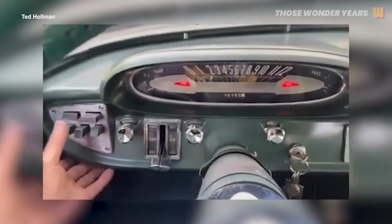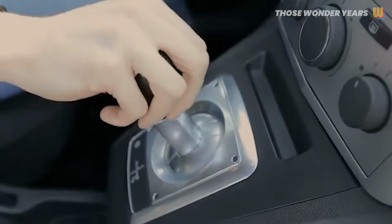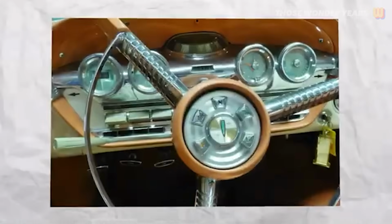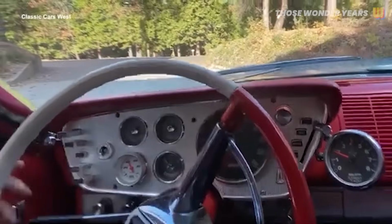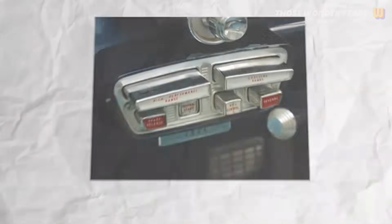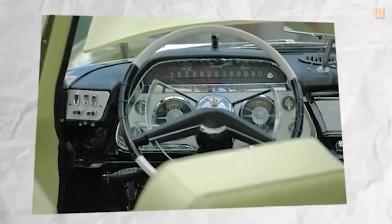The idea behind push-button transmissions was to simplify the driving experience. Traditional gear levers were bulky and required a certain level of mechanical engagement. Push-button systems, on the other hand, replaced the clunky shifter with a series of buttons on the dashboard. Drivers could change gears by simply pressing the appropriate button, one for park, another for drive, and so on. This design not only freed up space, but also aimed to modernize the driving experience.